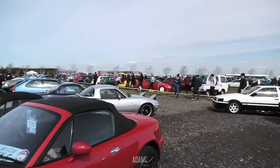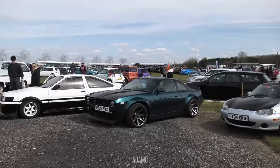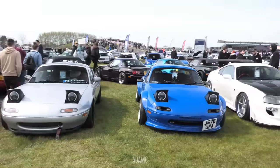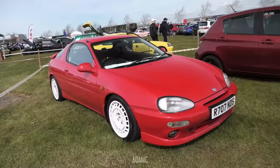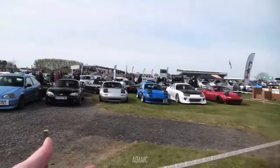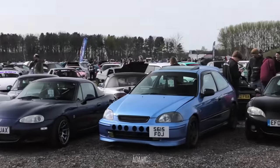Someone's revving their MX-5 over there, and over here we have a Rocket Bunny S14. And from MX-5s and an intruding Supra, we go to a Mazda MX-3. Despite its size, you've got a V6 in here. The MX-5 is still providing the revolutions. The Civic's also intruding.